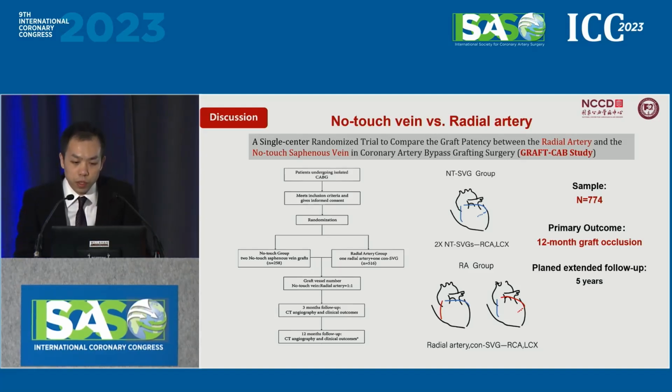In the no-touch group, we used 2 no-touch veins to bypass the target vessels other than the LAD. And for the radial artery group, we use 1 conventional vein plus the radial artery. Whether to bypass the left or right coronary is up to the surgeon himself.